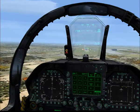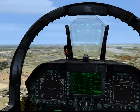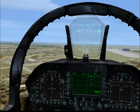The naval aircraft take a much higher approach to the runway, so we're going to make this low approach, go around and take it again a little bit higher up. And I'm going to shut up so it looks a little bit nicer.